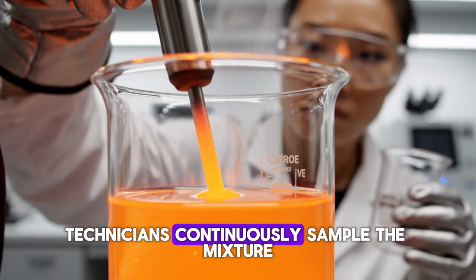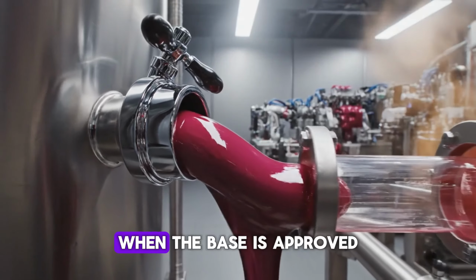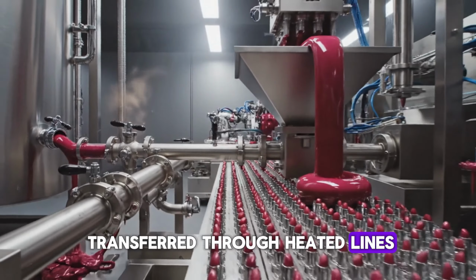Technicians continuously sample the mixture. They check viscosity, the flow group. When the base is approved, the molten lipstick is transferred through heated lines to the molding department.